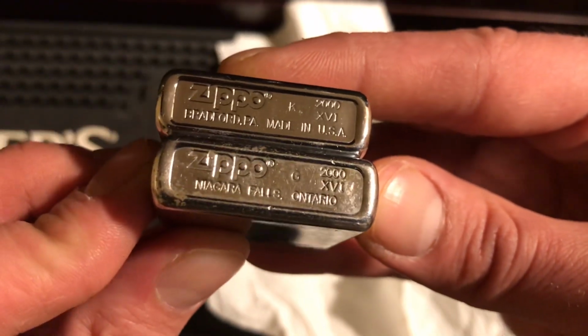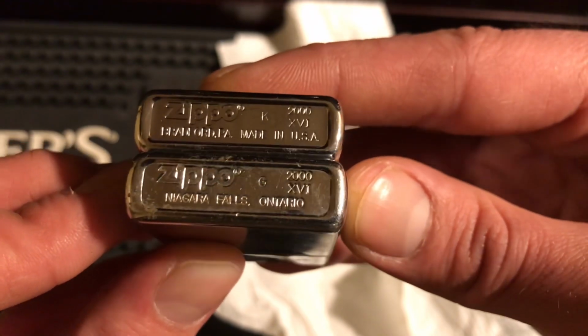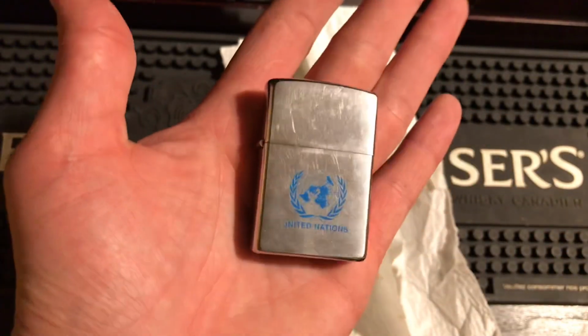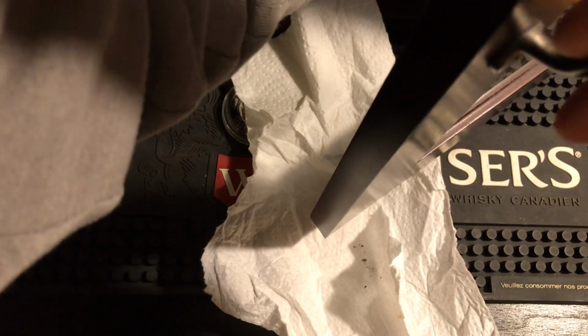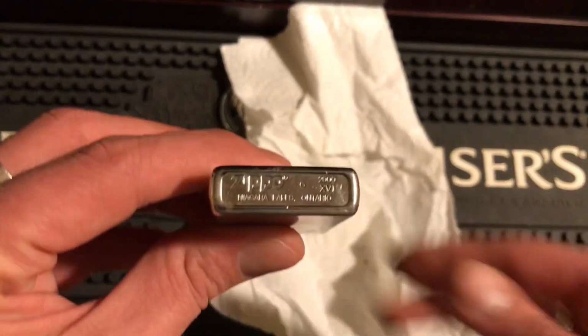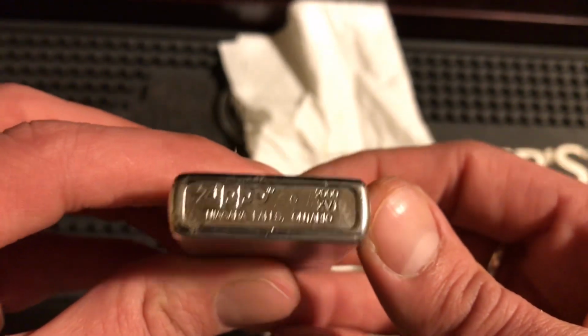It's like the Z's a little bit different, eh? I'm seeing very minor details. But anyways, that's one Brian Quilty sent me. It's a United Nations one. Pretty cool. I just think it's really cool now that I have a Niagara Falls 2000 and a Bradford USA 2000, just to compare stamps and have one of each.